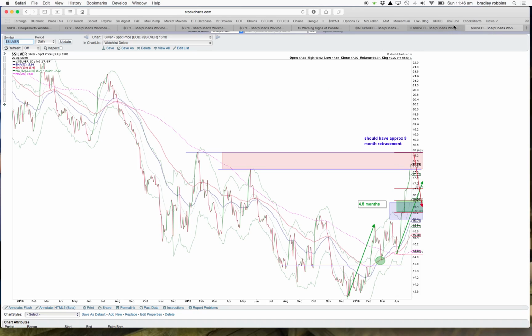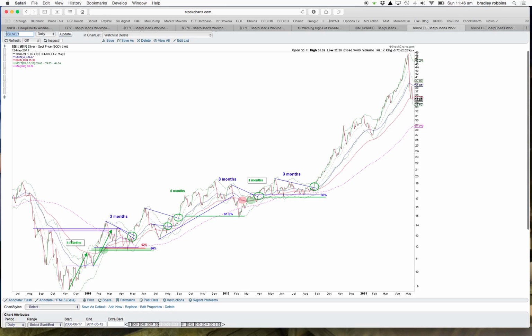Okay, so we've had 4.5 months up. We're getting up to this resistance level here between those two. So if you go back to 2009, we had a similar sort of setup. It rose just above those, a fake out, and then came back down to a 3-month retracement.